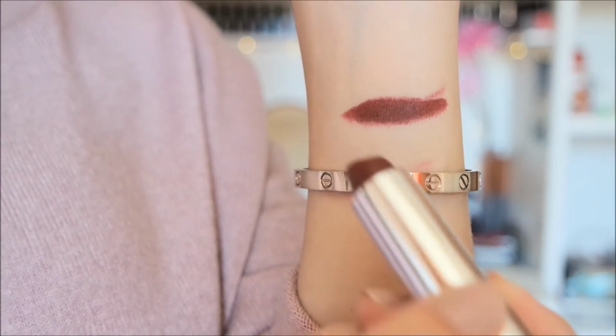Another current favorite is this lipstick from Maybelline, which I already showed you before, and it's like a wine matte color, and I really love this tone for this season. I feel like this is perfect for this time of year, so this one is my current favorite.